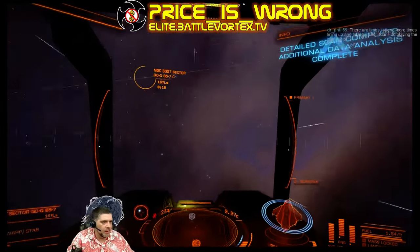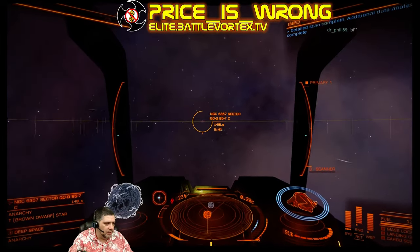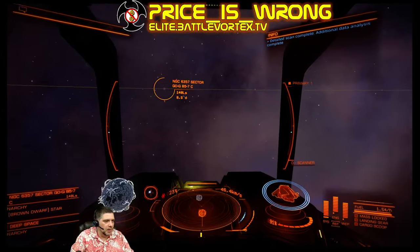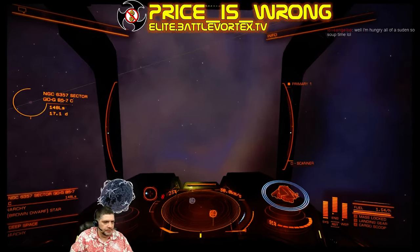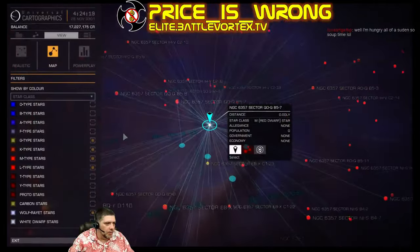Change camera. I already got it scanned and everything. Cool. Next system en route. Is there a next system en route? Open galaxy map. Displaying map. Alright, where do I want to go from here?